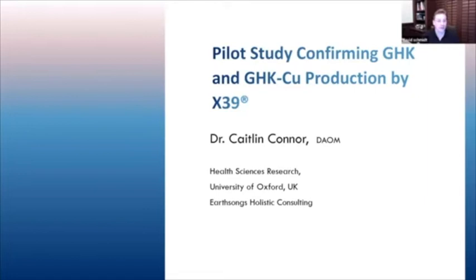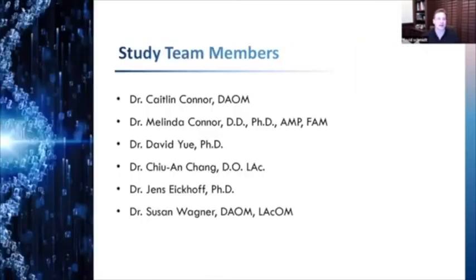And copper peptide has all of those wonderful benefits that we just talked about and more. How do we know that the patch elevates copper peptide? Well, we did a test where we analyzed people's blood before and after using the patch, and we found out absolutely X39 elevates copper peptide exactly the way that we said.